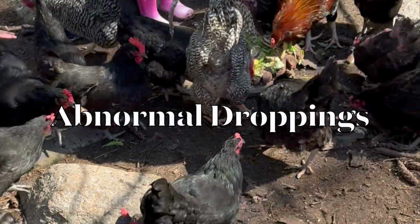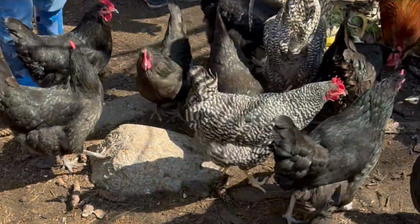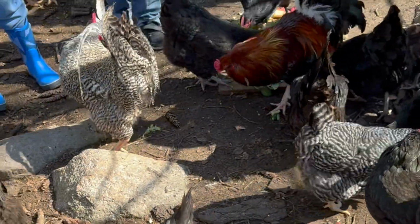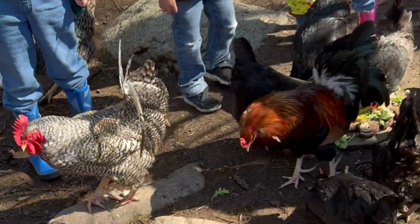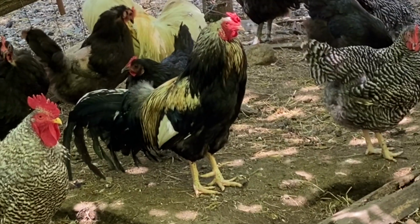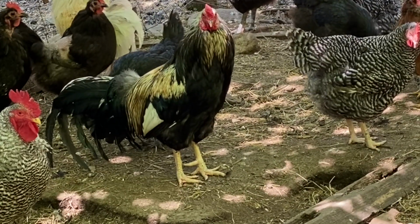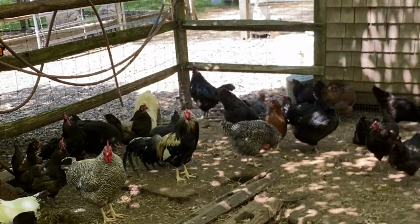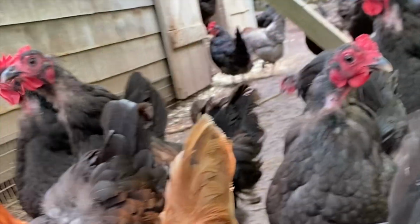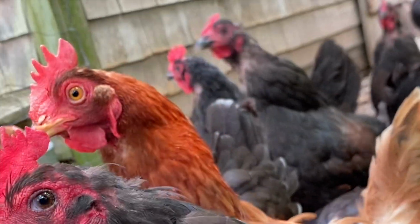One of the easiest ways to tell if something is off is by checking the chicken's droppings. Healthy chicken poop is typically solid and brown with a little bit of white. If you see watery, green, or even bloody stools, that's a big red flag. Abnormal droppings could indicate things like intestinal infections, coccidiosis, or other digestive problems.